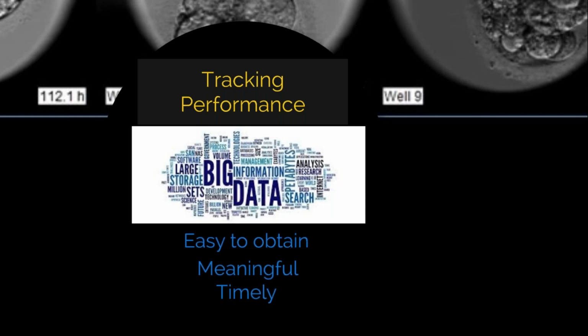So now I'm going to talk again about three different things regarding tracking performance. First, I'm going to look at some of the historical literature to show you examples of where KPI tracking would have been of benefit.